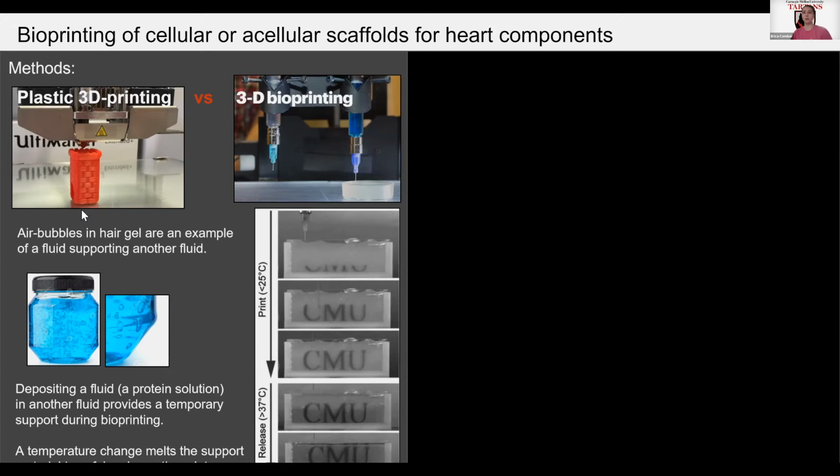And if you draw a square over and over again, you're going to end up with a rectangular cylinder or a rectangular prism. But if you're printing with a liquid solution, like with proteins, then one thing we can do is use a support bath that holds the fluid in place during printing. You can think about this as the same system where if you have a bottle of hair gel, oftentimes you see little air bubbles in it. That's a great example of a fluid being held by another fluid.